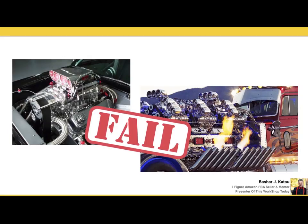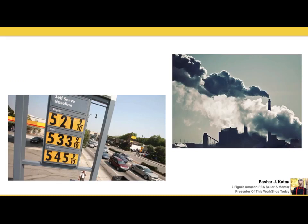But then, think about it. All the bad things that this stuff is creating for the world: pollution, gas prices going up. Do you really enjoy pumping gas? I live in San Diego, and this is a screenshot from around where I live. Literally, we're paying $5+ per gallon. So just think about that.